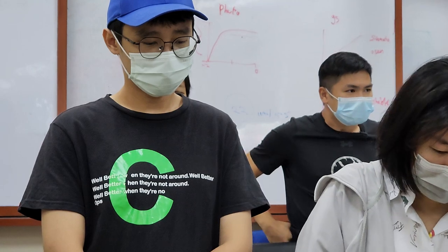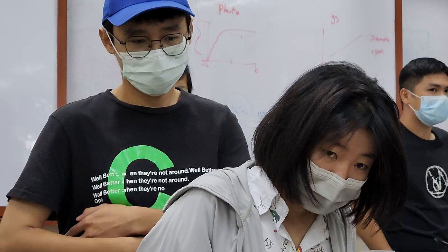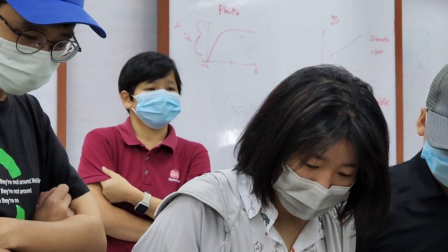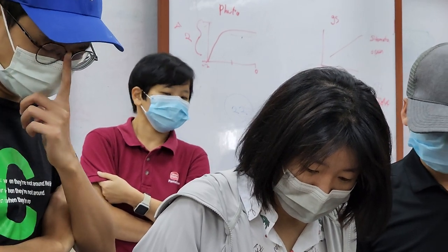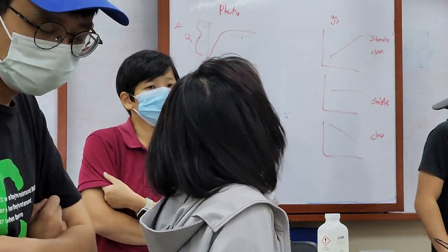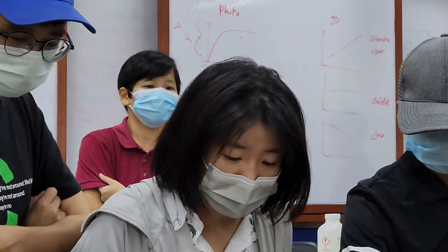Plus, make sure you have hands-on experience, okay? Clamp the plant, wait for the stability, and then log the data. We will give the data later so that we will see what kind of plant you work with and what the photosynthesis reading is. I think I will also ask you to write a report, so that in the report you can tell what the photosynthesis is for this plant. What plant is this? This is coleus.